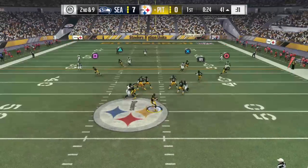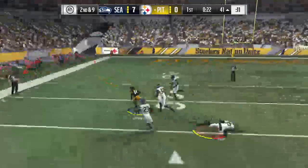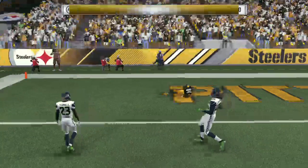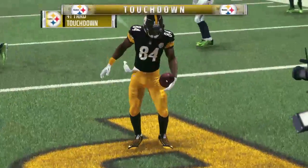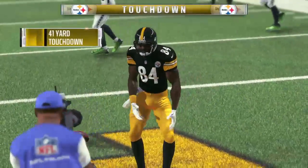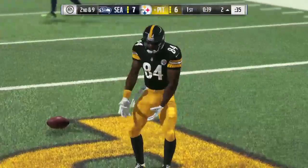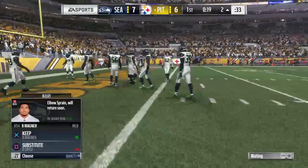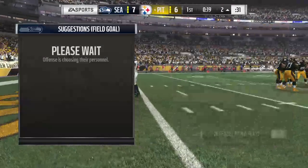On 2nd down, Roethlisberger. This is caught by Antonio Brown. And into the end zone. Touchdown, Pittsburgh. Antonio Brown, 41 yards. And the Steelers are an extra point away from tying this thing up.